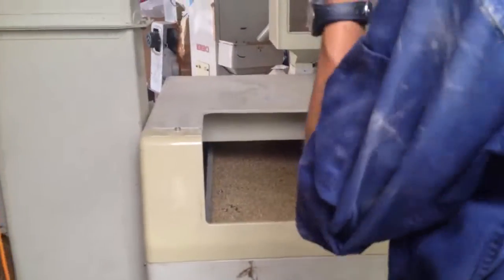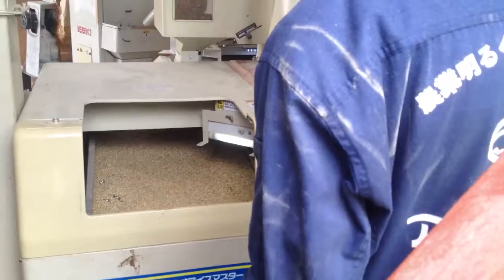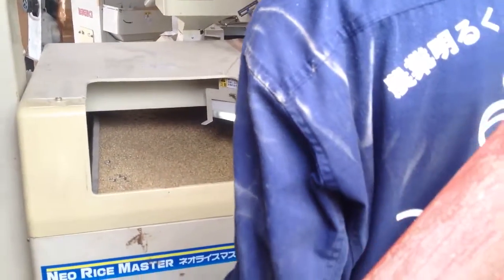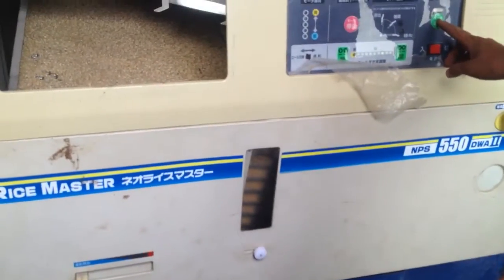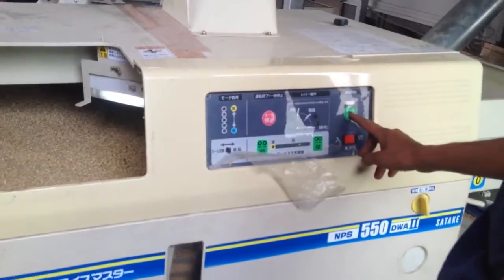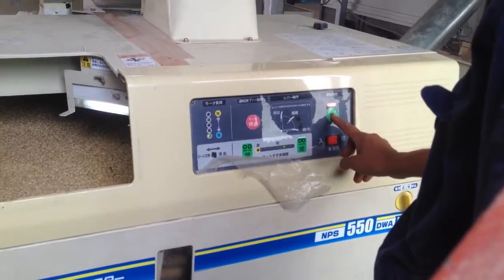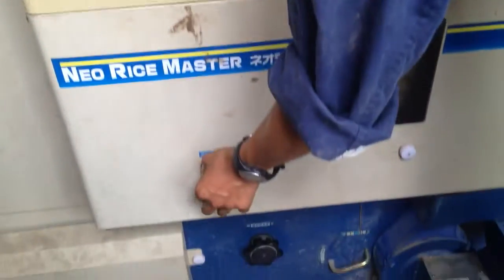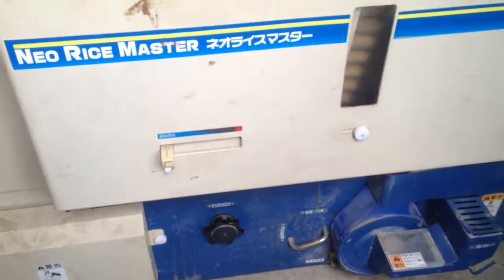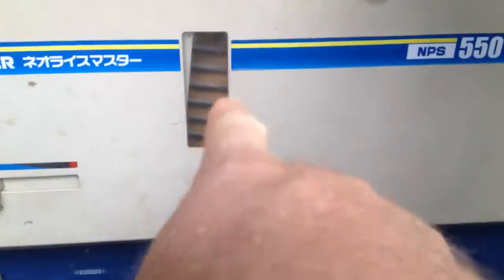This guy's checking the quality of the rice. The Neo Rice Master. Turns it on. But there's many trays of rice there. So I can see all the different trays there.